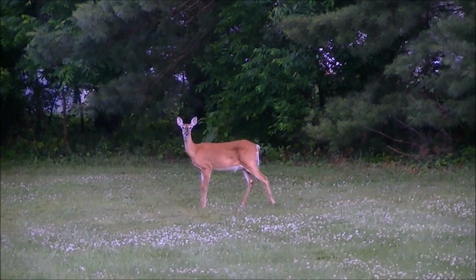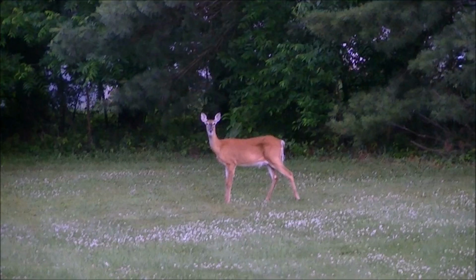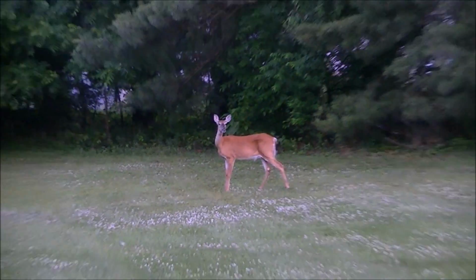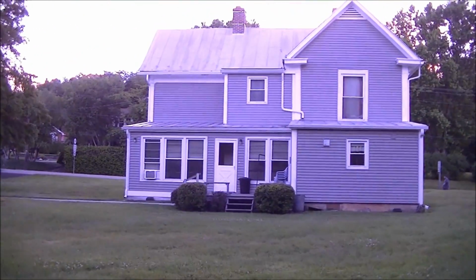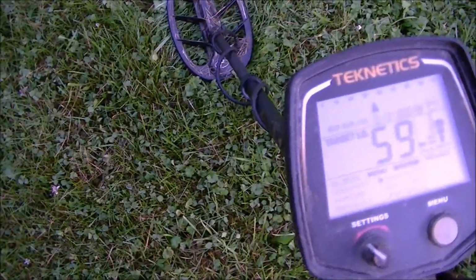I'm sharing the backyard with the deer, as you can see right here. And I'm not getting a whole lot of good signals back here. I dug a shell casing just a minute ago, and I got a really solid signal here though. Let me hear this one. 90, 87. Good signal.